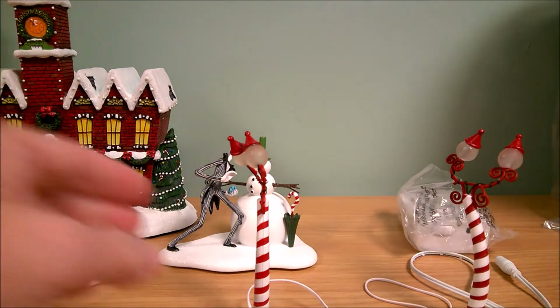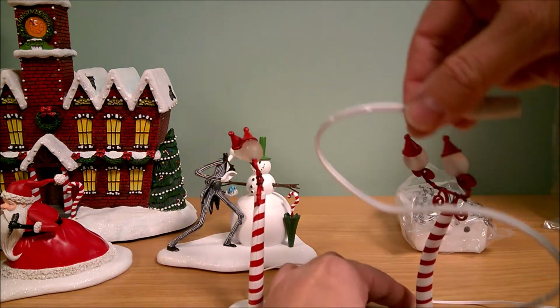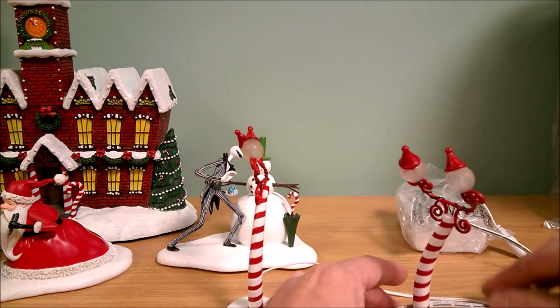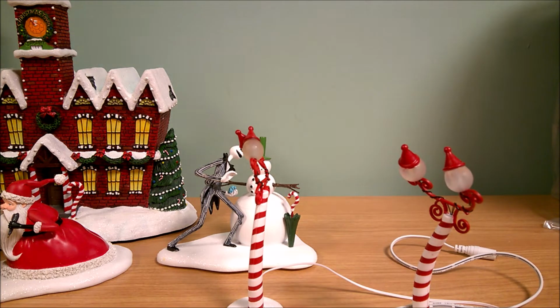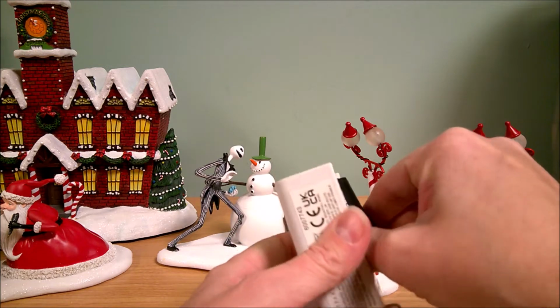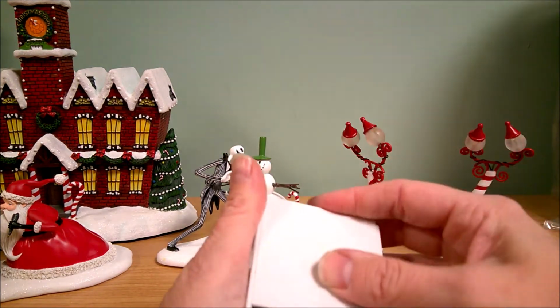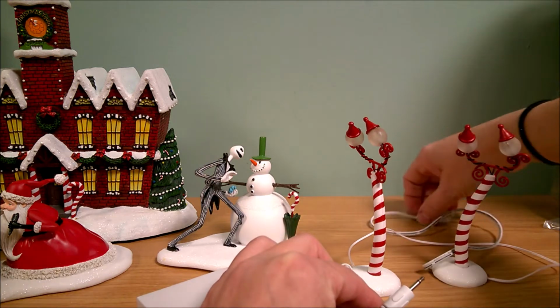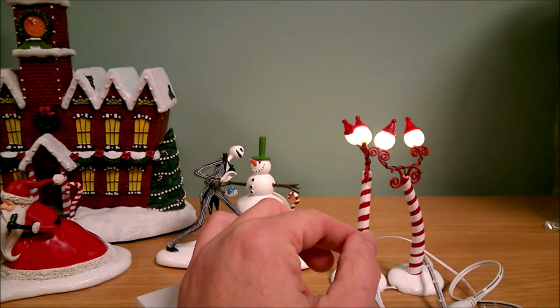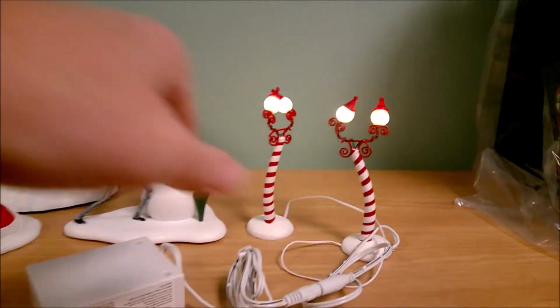So, okay, they're kind of hard to work with because of that wire there. You may have trouble placing them the way you want them. I don't know if they could have just done coin batteries. I mean, that might be annoying too. Okay. These take C batteries. So they take C's. I'm surprised they take C's. I mean, they're just two lamp posts. C's it is. Alright. Aw, that's cute. Yeah, they light up pretty well, actually. So there's that. Cute.